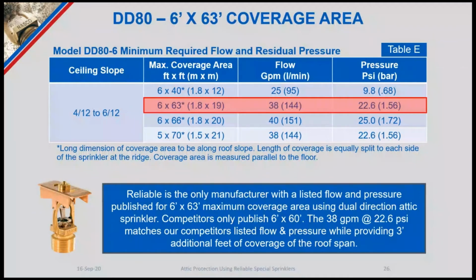Now, I don't know if any of you guys listening today are really attic sprinkler experts, but that 38 gallons per minute and that 22.6 psi is actually the competing listing for products at 60 foot. So we can equal them with flow and pressure and give an additional 3 foot of coverage. So that's pretty nice. When you're all equal on hydraulics and you can squeak out a little bit more coverage area, that can be huge, especially with these attics where we see sometimes they just cross 60. They go to 61 feet, and then you're in a whole new world of how to apply these products. Well, a product that goes to 63 is pretty beneficial in that regard.